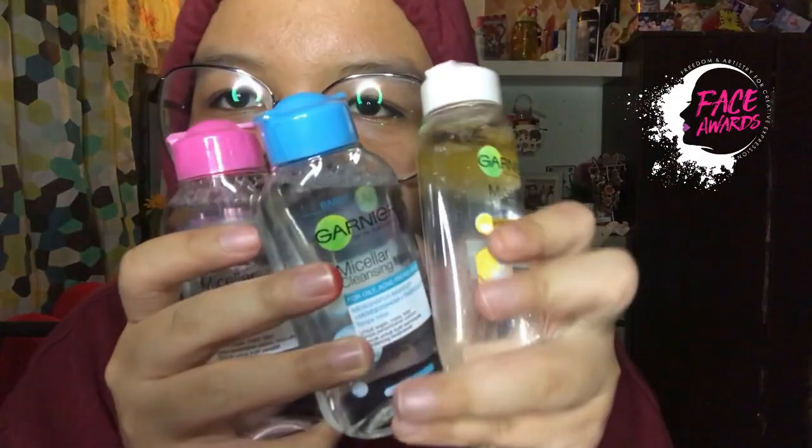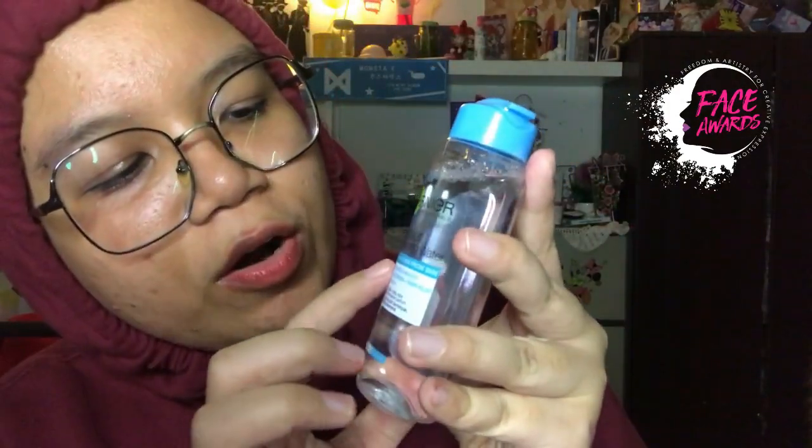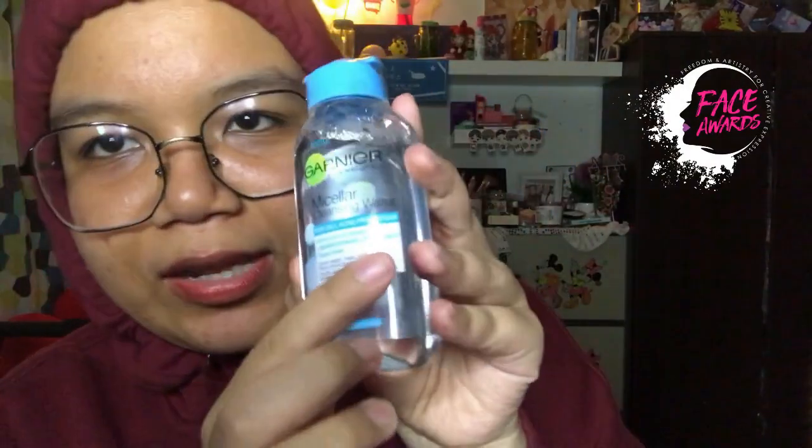Okay. And last but not least, I got this three makeup remover from Garnier. Ooh. This one is for oily and acne prone skin like me. I need this one. And this one is for sensitive skin, also for me because I have very sensitive skin. And this one is to remove waterproof makeup, cleansing and neutralize the rest. This is very good because I have a lot of waterproof makeup such as eyeliner and mascara.